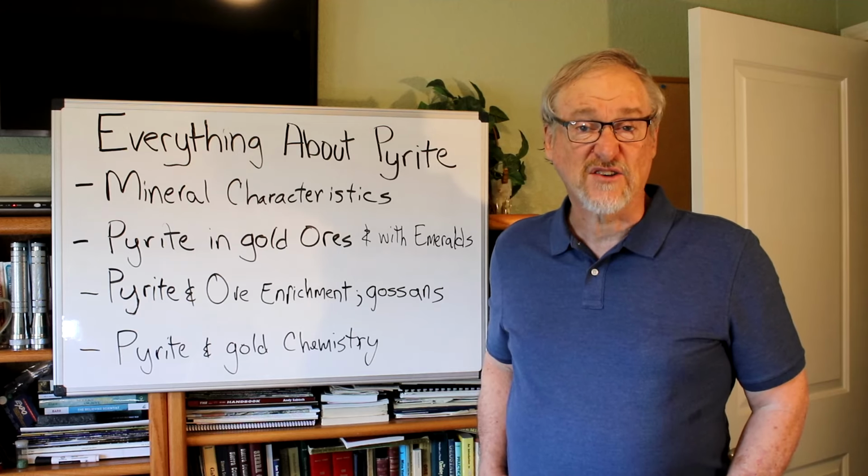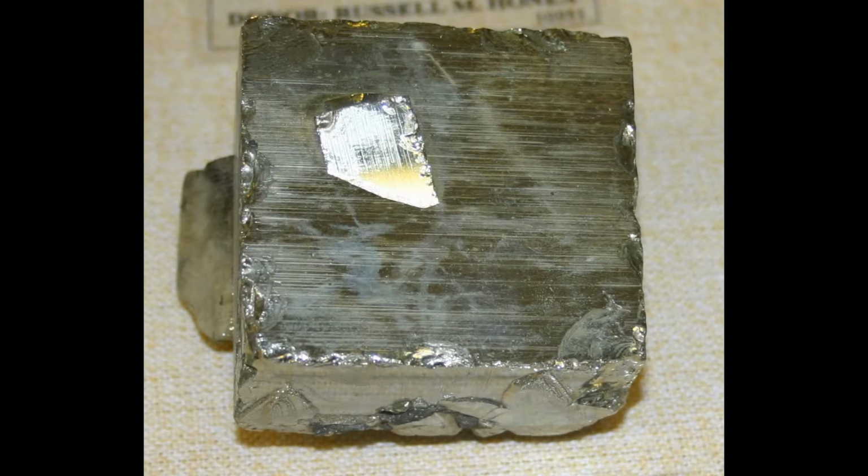Let's take a look at some pictures. Here's a picture of the classic cube of pyrite. You can see the square shape. You can even see a little bit of the greenish kind of hue to it. But this is the classic square cube shape that pyrite is best known for.